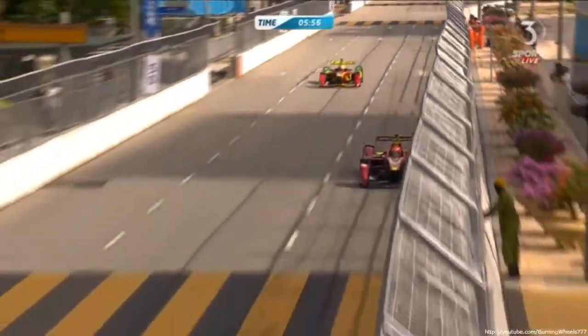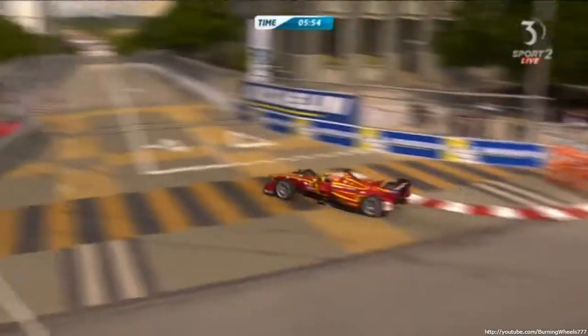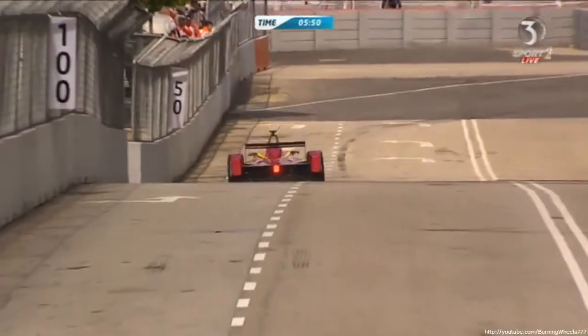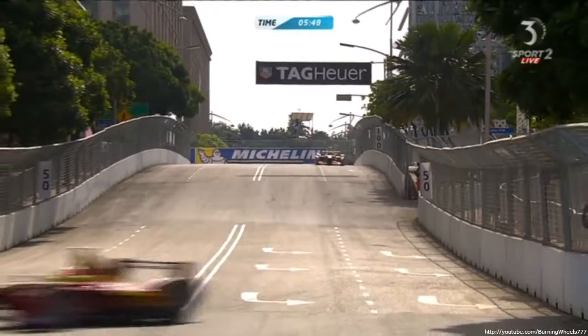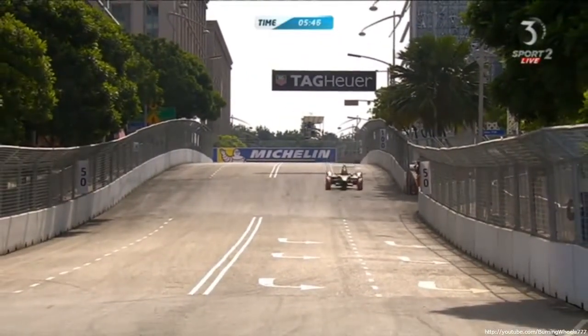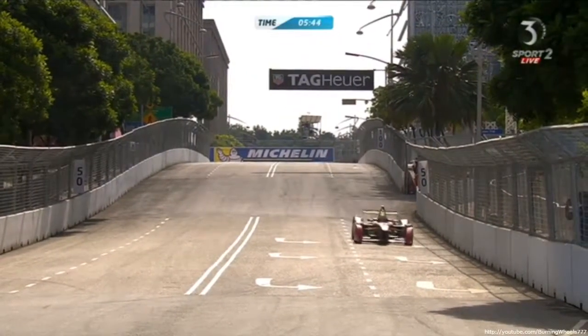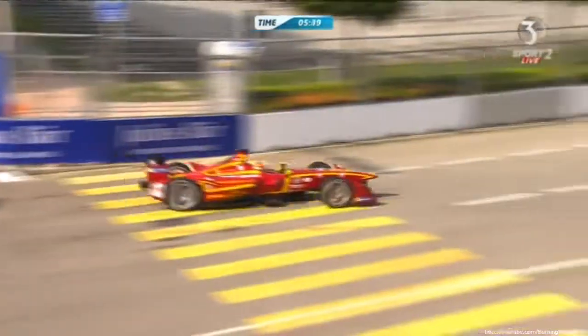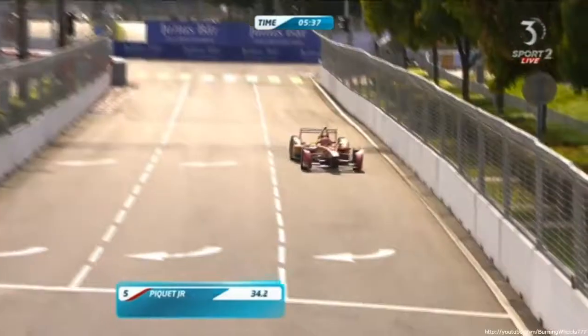Good lap from Abt there with a car that was clearly hurt. Very, very impressive. Piquet Jr. still seems to be pushing a little bit, whilst Daniel Abt has really... Look, you can see there as it comes over the hill, that car is not correct, is it? That's slightly bent, isn't it? Oops. After clouting the barrier there on the exit of turn 3. So it's Brabham, Abt, Sarrazin, Senna, and then Piquet Jr.